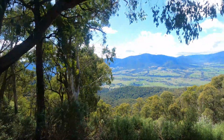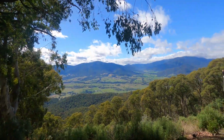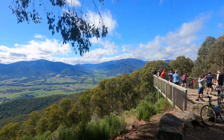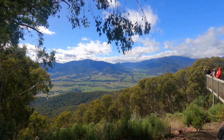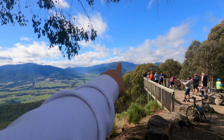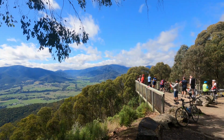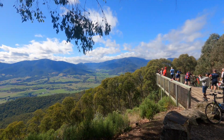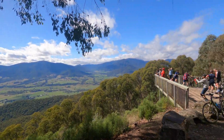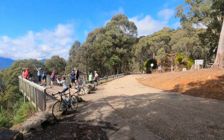Okay, so we're up Mount Bogong today, overlooking the valley. We're going to head up to Mount Beauty, which is that mountain there, the top of Mount Beauty. We'll see if we've got any lookouts on the way. This is the first one, Mount Bogong, as in Bogong moth.